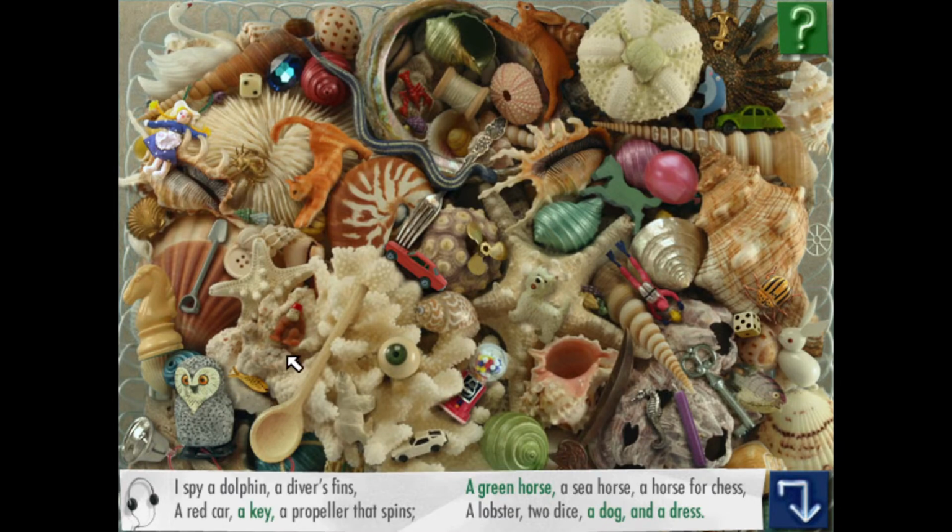One die. A red car. A diver's fins. There's the dolphin. A dolphin. Two dice.